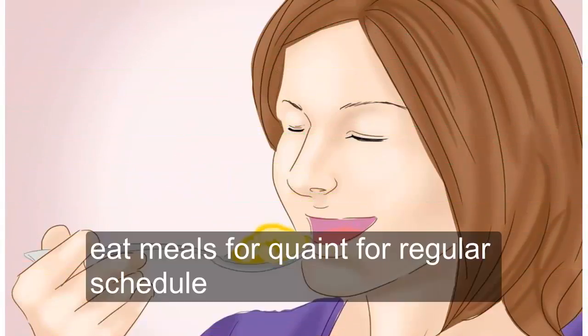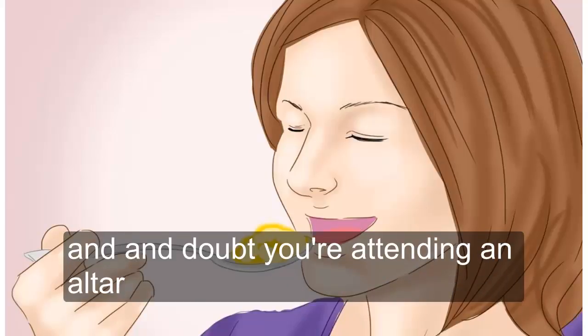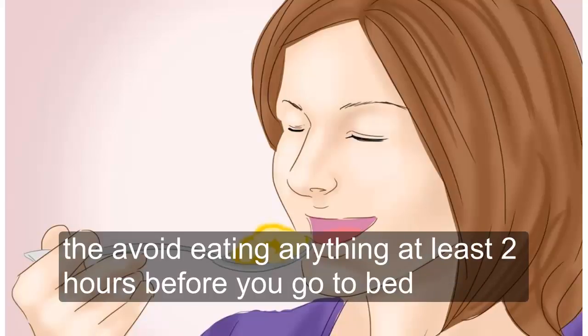4. Eat meals according to a regular schedule. The peptic ulcer sufferer is not advised to eat sporadic meals that vary in size. Doing so may cause disruption in the normal production of stomach acid, and end up irritating an ulcer. Keeping meals small and regular can help level out stomach acid. Your stomach may deal better with small regular meals than large irregular ones. Avoid eating anything at least 2 hours before you go to bed.